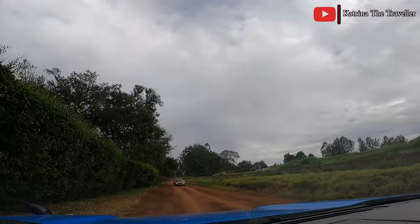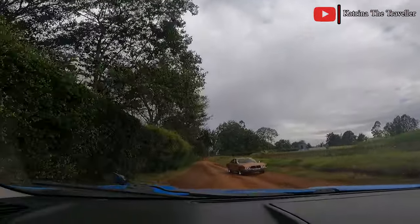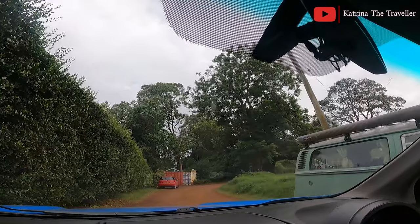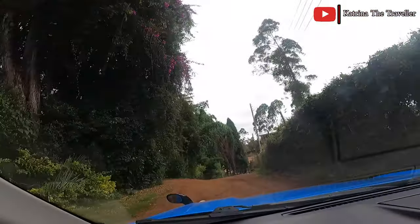Finally guys, we saw one classic car. This one is a classic. I'm hoping that we will be able to see them because we are coming here late. Time has really moved and it's raining in Kenya.